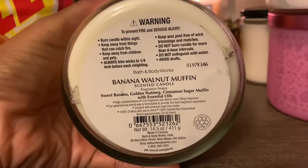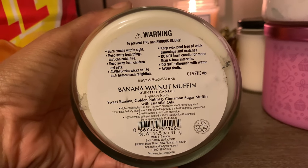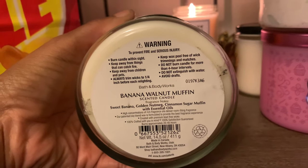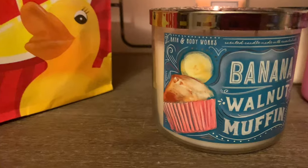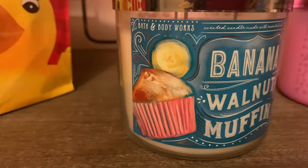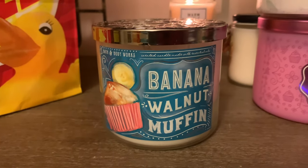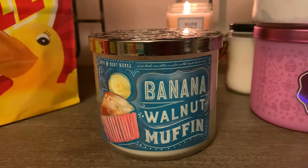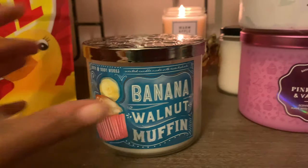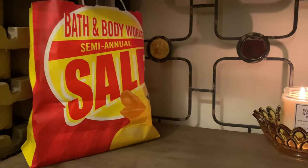The scent notes are sweet banana, golden nutmeg, cinnamon sugar muffin with essential oil. So you get that sweet banana and the nutmeg. It smells like what you see here, like a banana nut muffin. Very sweet, very cozy scent. If you come across that, I highly recommend that. These are 50% off. And that's everything from that bag.